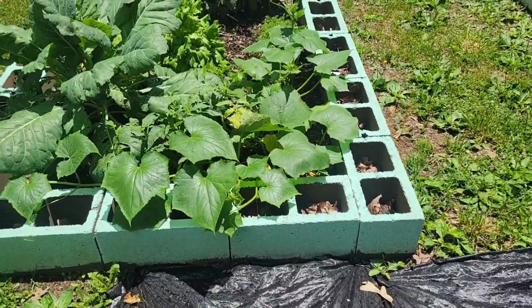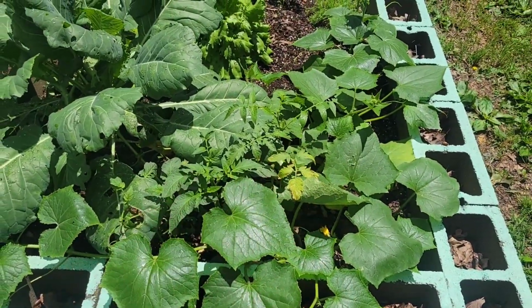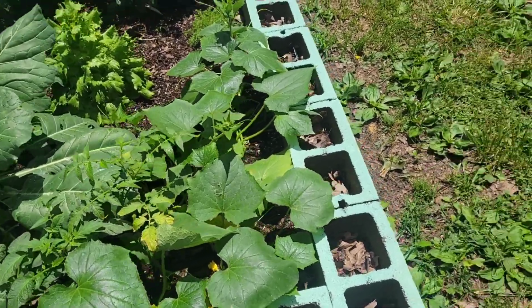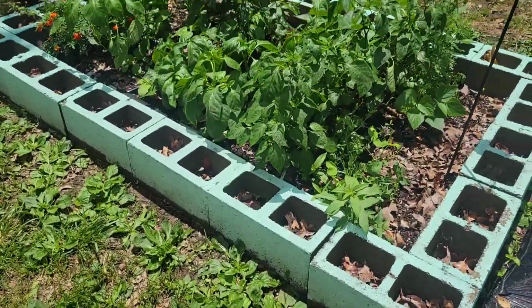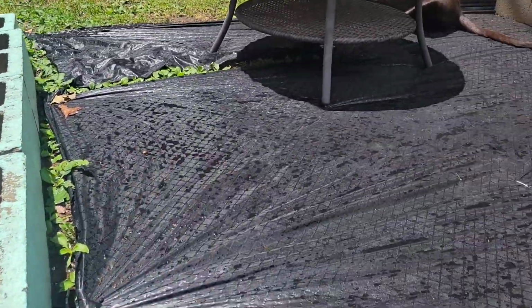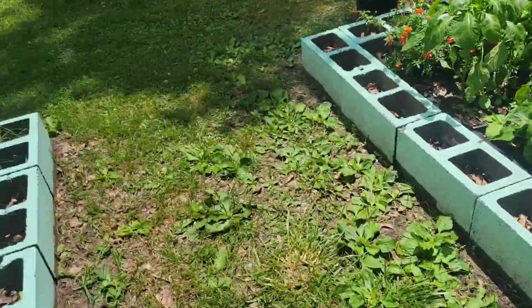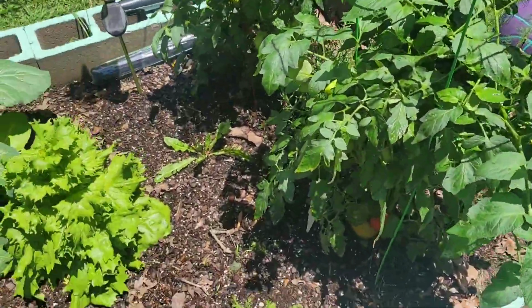And look how happy this cucumber is. Tomatoes in there don't look too bad either, but I do still need to move them. Peppers are all being all happy. What are you doing? She's still not feeling herself. Look down here.